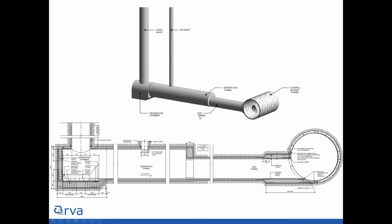And you can see here what's called an adit tunnel. Well, this deaeration tunnel is based on the Milwaukee tunnel system and removes most of the air. And then you don't need it to go all the way to the tunnel. It needs to be a certain length to help remove the air. And then you just need to get the flow to the tunnel. So this adit tunnel is just big enough to get the flow into the invert of the Coxwell Bypass Tunnel.